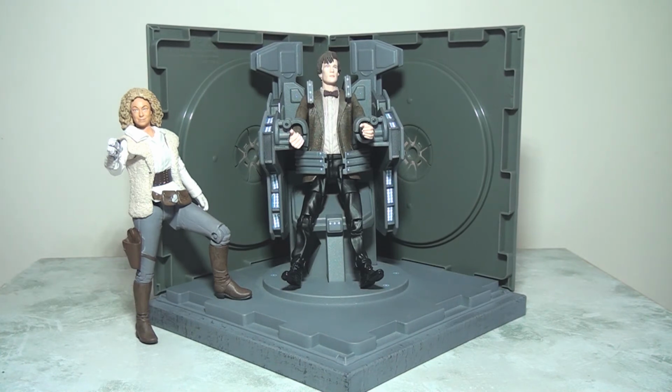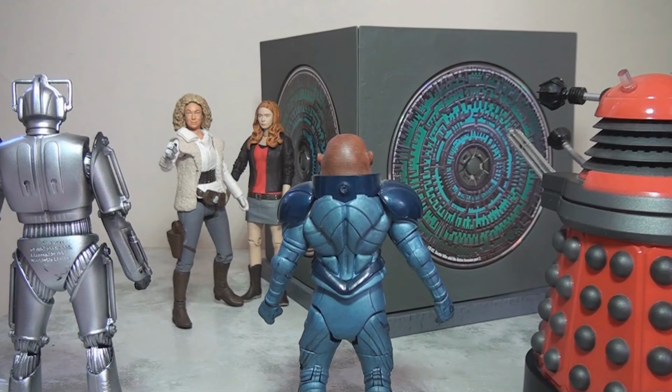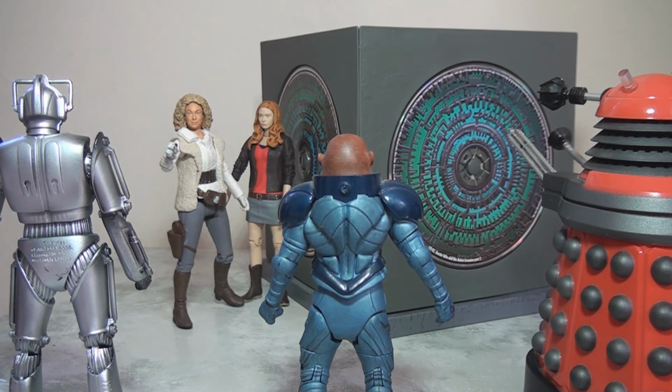Overall, I think this is a hard sell, this playset. I'm very fond of it. I really like it. It's a little piece of Doctor Who merchandise from that time, from season 5, which was quite exciting for introducing a new Doctor and having all these villains come together for the first time. So I really like it from that point of view.